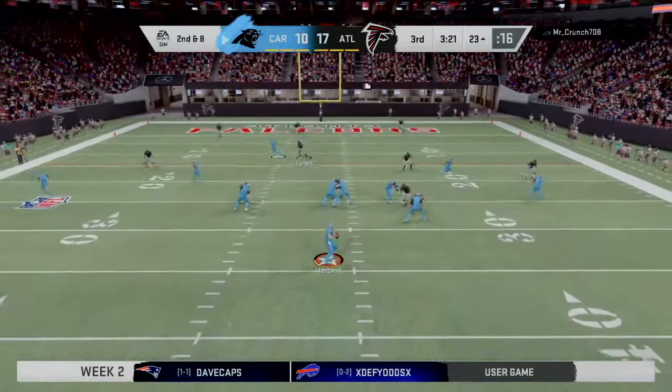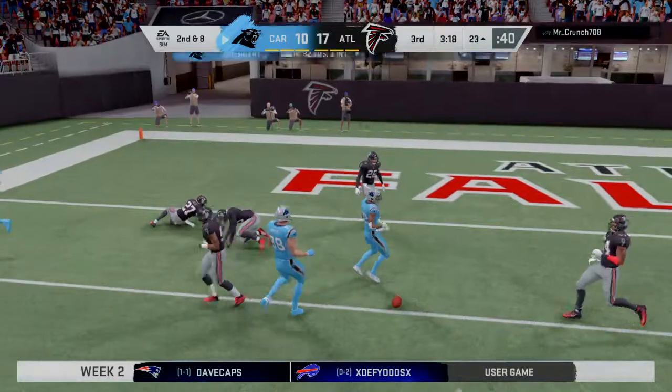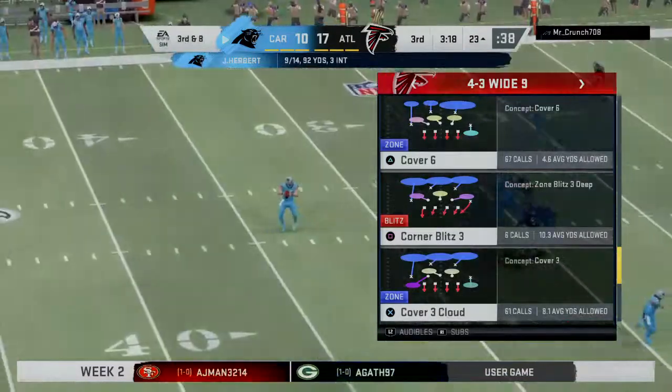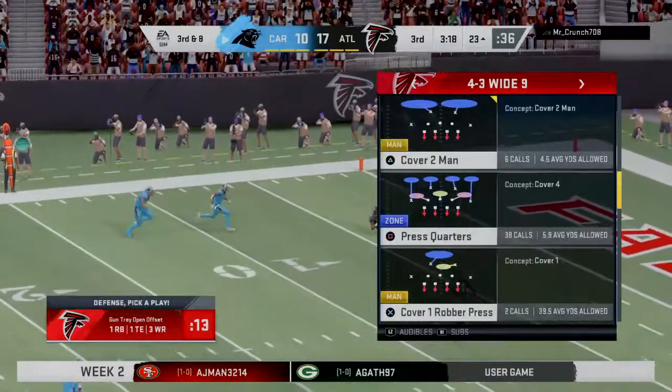Looking to throw on second down. Herbert. And that one almost intercepted. Far too loose with the football here. Nearly a 4th pick. And it's third down.